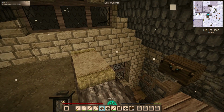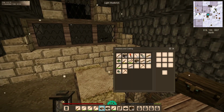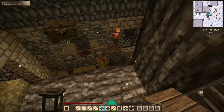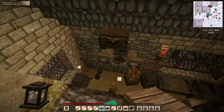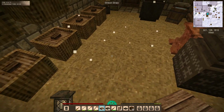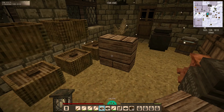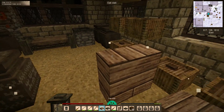Now, when you are working with slabs, and I probably should have done this a long time ago, you don't have to suffer with the automatic placement of them. So sometimes, I'm trying to place a slab down, let's say I want to place it flat on the floor. So I'm going to aim at the floor and place it. What? It's vertical. Why is it vertical?